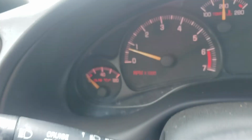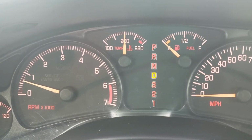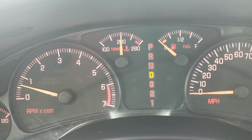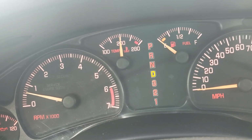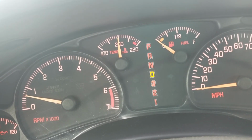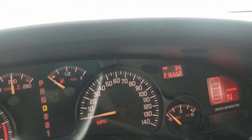So, like I said, 2002 Pontiac Bonneville. The oil pressure gauge does not work, and the fuel gauge does not work. That could potentially be fixed by replacing the cluster or the fuel gauge. Many times it is a fuel pump sending unit, which is like the little floaty bobber thing on top of the gas tank that tells you how much fuel is in there. Other than that, it's got 216,000 miles on it.